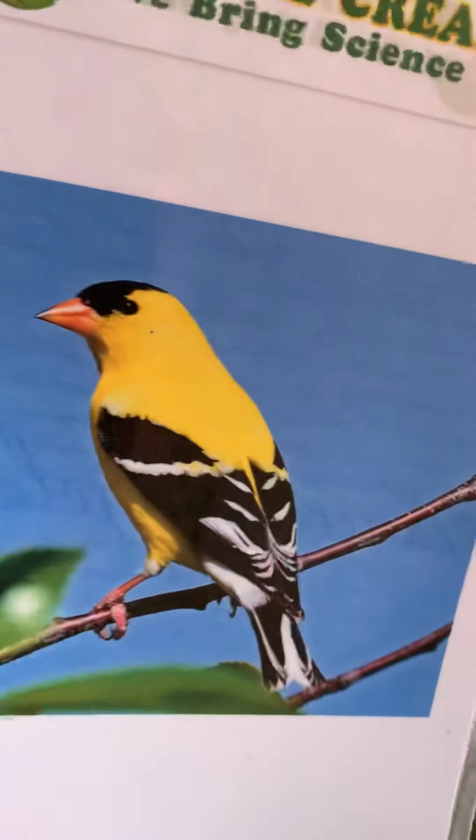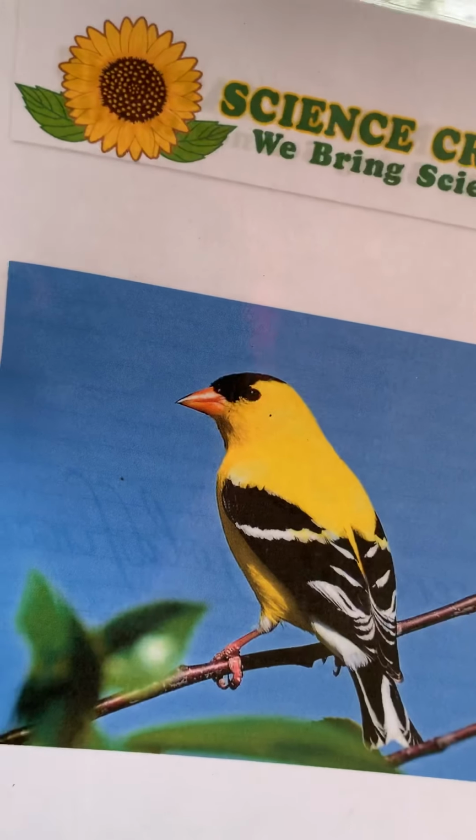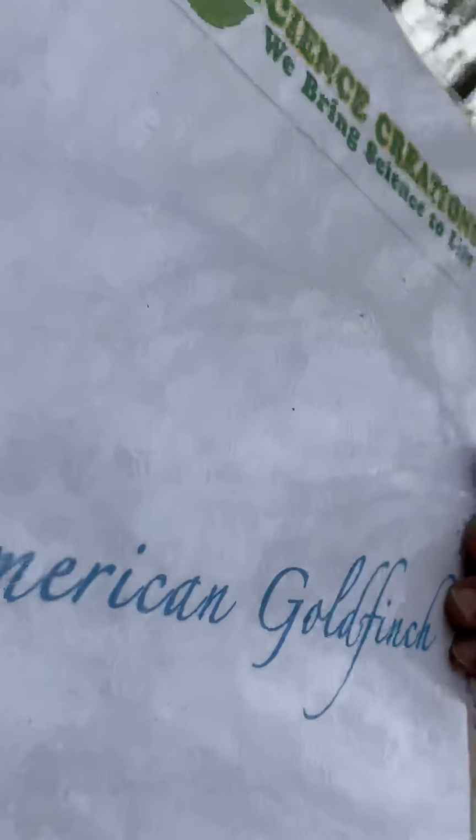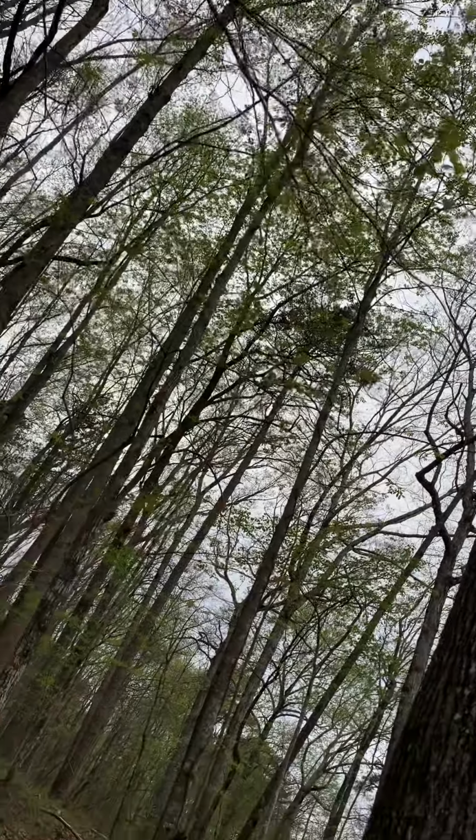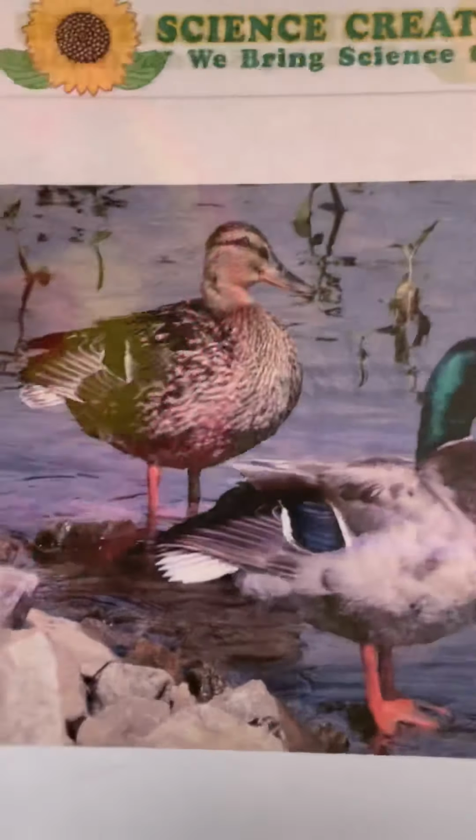Beautiful yellow bird with black and white on the back and the tail. You'll know it's an American goldfinch. An American goldfinch. A finch. Another common one at Stone Mountain that you might see a lot of.